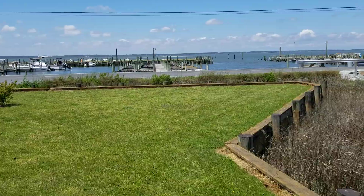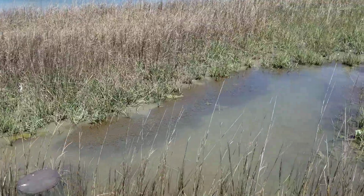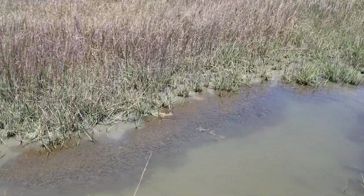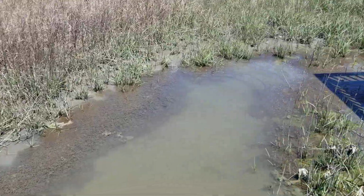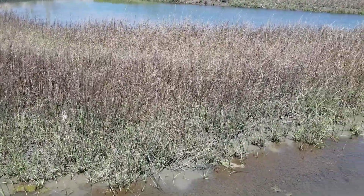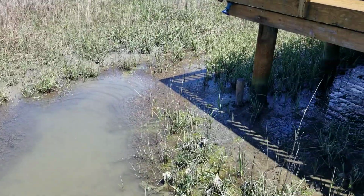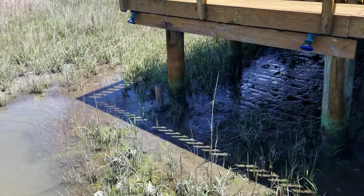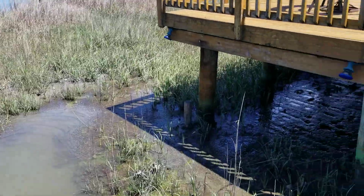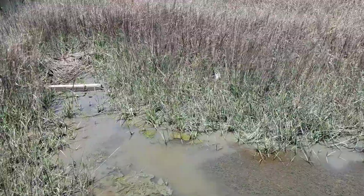Take a look at the environment here by the bay, one that I love tremendously. The tide is halfway. It's coming in. They'll be coming up over the pilings over there pretty soon. What you see out there is some mussels and some oysters, and we get blue claw crabs coming in here.